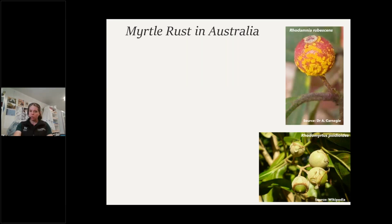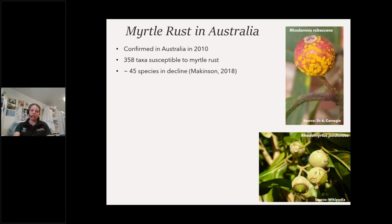So first of all, what happened with myrtle rust in Australia? Now, in some way, we're a little bit fortunate in New Zealand in that we can look at what happened in Australia since they've had myrtle rust since 2010. Up to now, they've got about 360 taxa that are susceptible to myrtle rust. Of those 360 species, 45 species are in decline, directly due to myrtle rust, not necessarily other reasons.